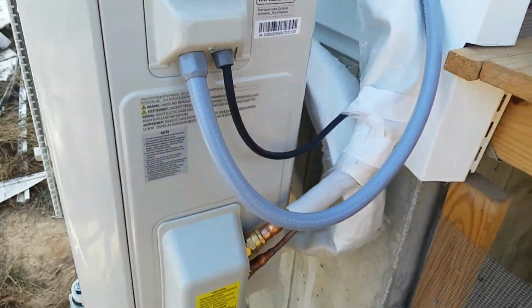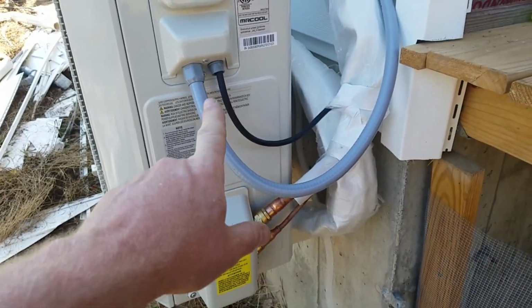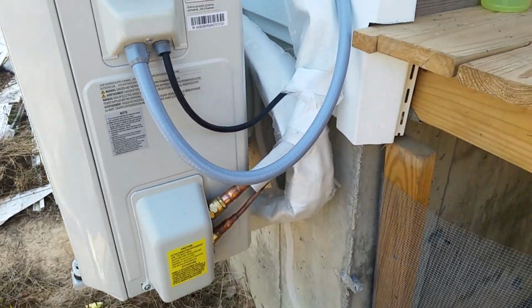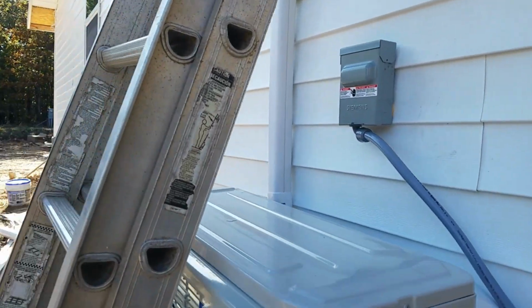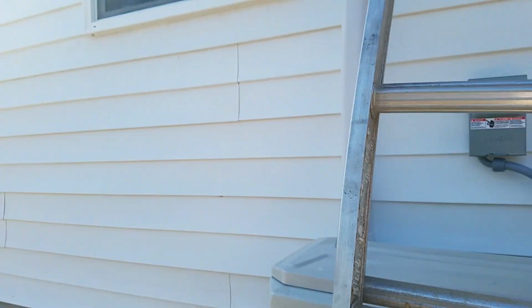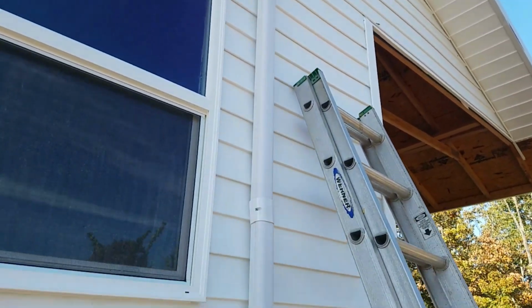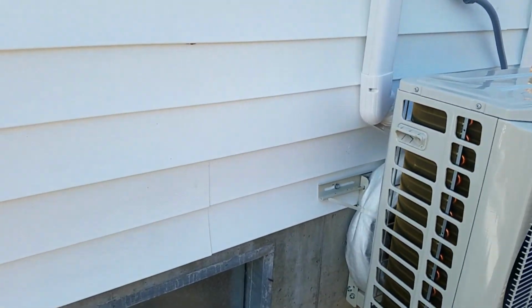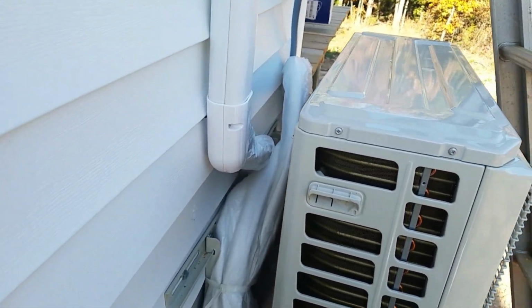Got all the connections made. Tomorrow it's going to rain, so day after tomorrow or something, I'll come back out here and do some more insulating, where all the copper lines are all insulated. It'll be good. Got the power in there. And I'll swing around here where you can see it. Got the thing hidden. The line's there. And then it's zip tied against the wall there and just wrapped up behind there. So works just fine.